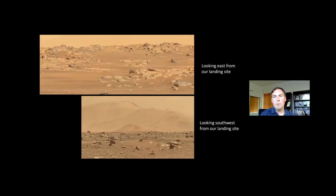And so here are just a couple example views of what we're seeing from our landing site, giving us another sense of what's ahead. On the top, you can see a view towards the east. This has been an area that we've been exploring just a little bit away from our landing site as we've been in this helicopter phase, studying some of the rocks and the outcrops that we see in the local vicinity. And then looking southwest from our landing site, this gives us a little bit of a view of where we're going to be going next in the coming month or two.